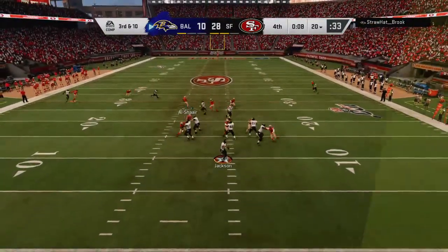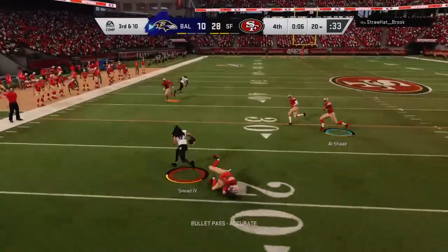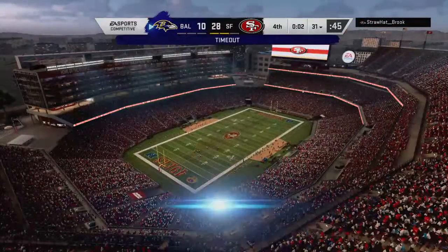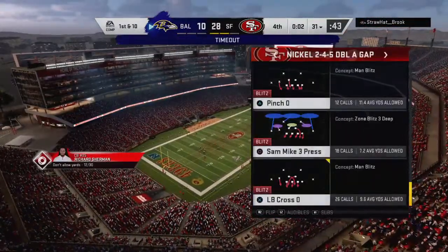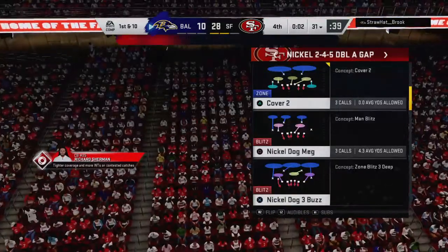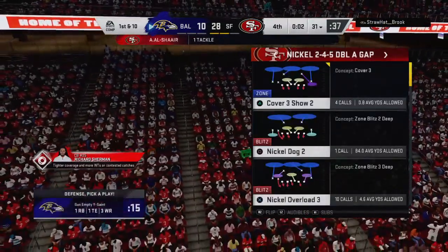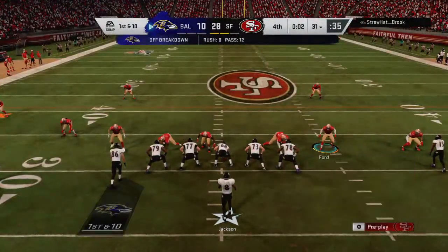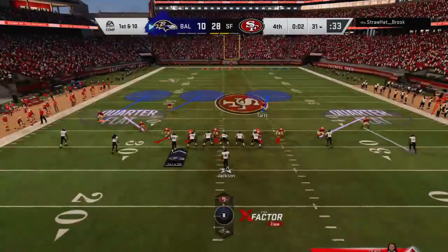To throw on 3rd down. Jackson. Snead's got it. And he's going to get this one across the 30-yard line. And they just took a timeout with 2 seconds to go. This one obviously decided. Not sure they needed to take it, but we'll take it with them. Line of scrimmage, the 31 now on 1st and 10.